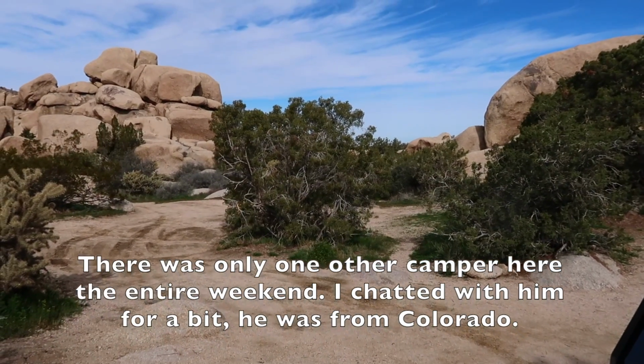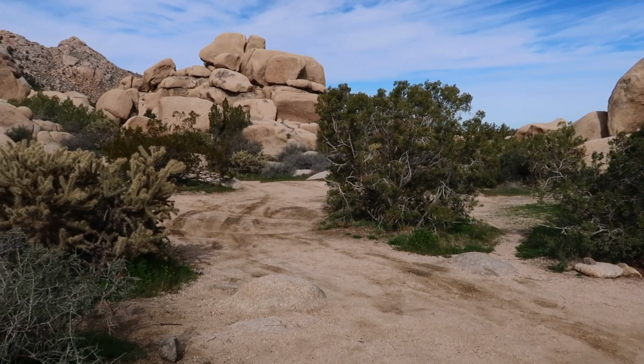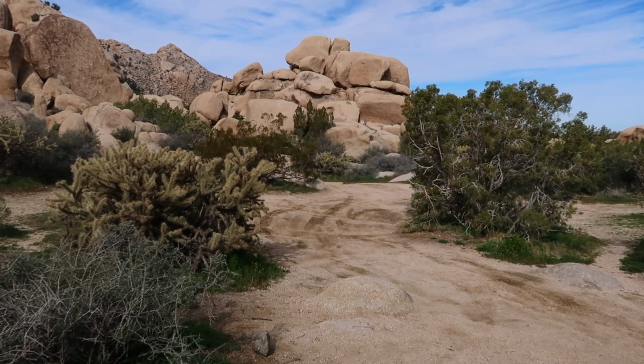I'm looking forward to checking out the sand dunes. I think it's going to be a little bit more exposed over there. It won't be as tight in with the rocks, but that's all right. I mean, I like seeing new stuff. That's why I live this way.